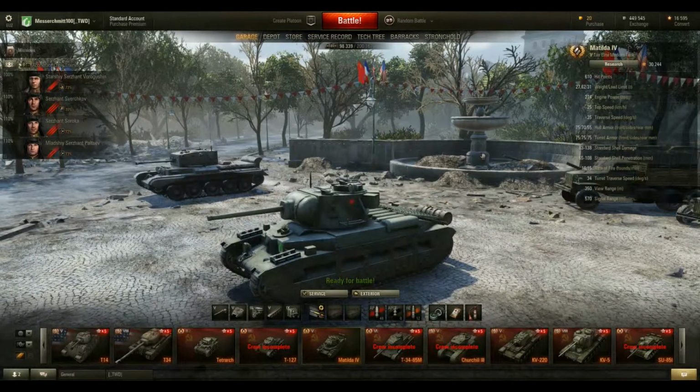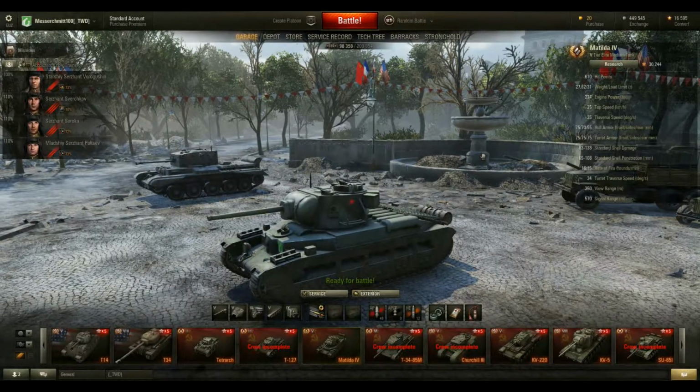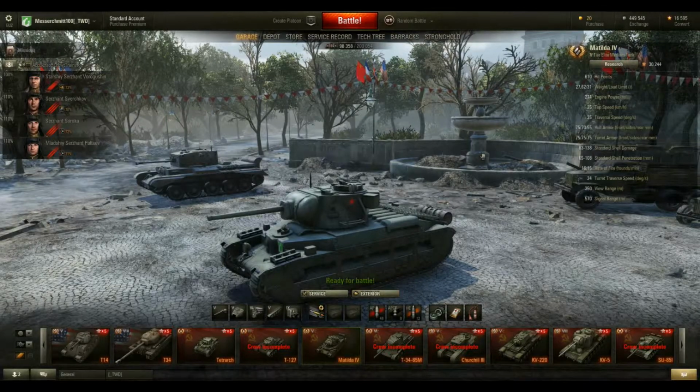Hello, ladies and gentlemen. Messerschmitt 100 here, back with another tank review. Today it is the Matilda IV, Soviet Tier 5 premium tank.